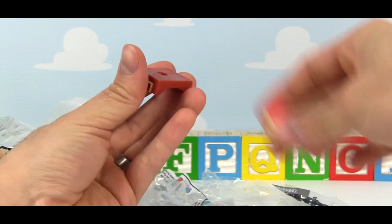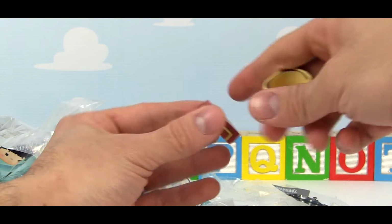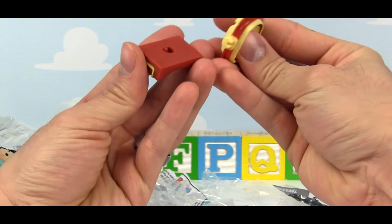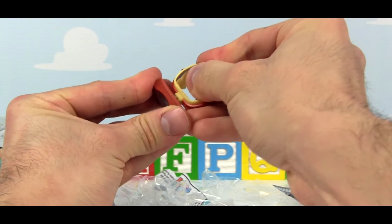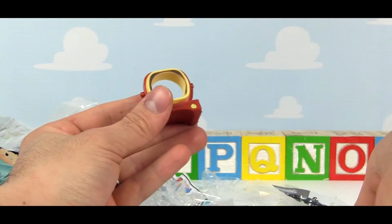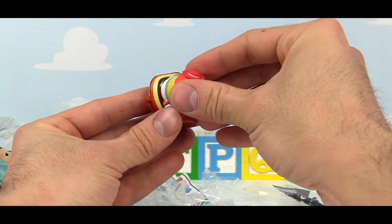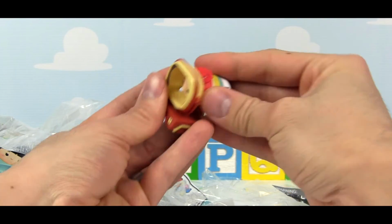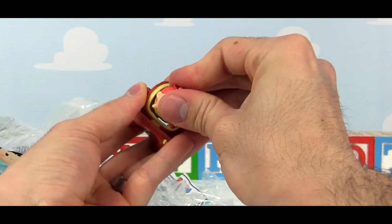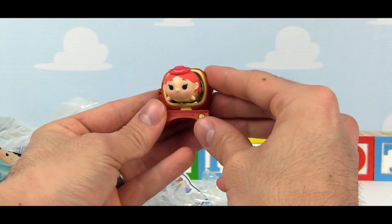I love how Jessie, Bullseye, and Woody all kind of have this Al's apartment, Woody's Roundup memorabilia kind of theme going on here. So Jessie comes with like an old school TV, like the one you see in Al's apartment. Bullseye with the record player, and Woody with like the sheriff's star. So I love how they all go together really well. How does she fit in here? Oh, there we go. So she fits right in the TV and hangs out like that. It's so cute.